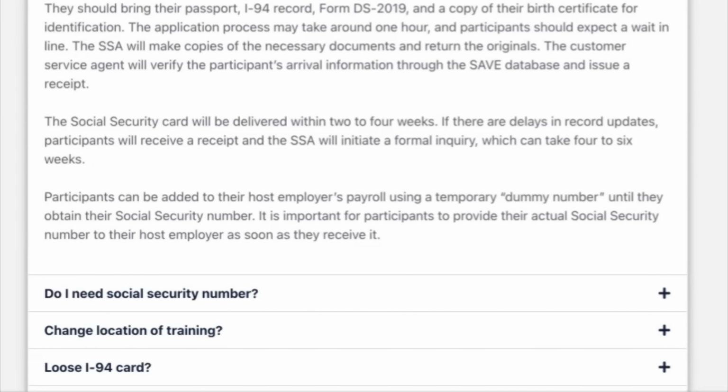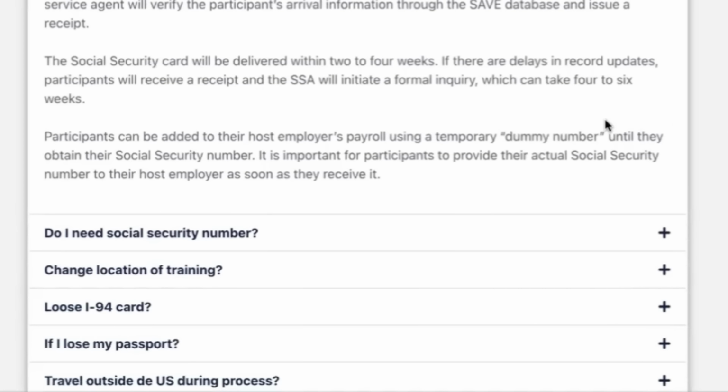Participants can be added to their host employer's payroll using a temporary dummy number until they obtain their Social Security number. It is important for participants to provide the actual Social Security number to their host employer as soon as they receive it.